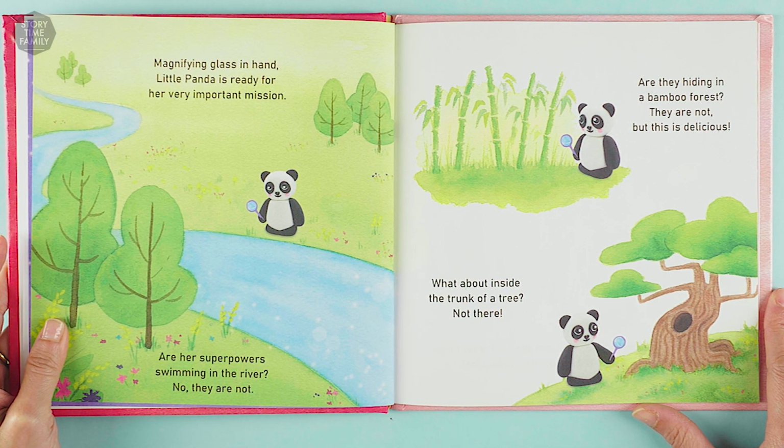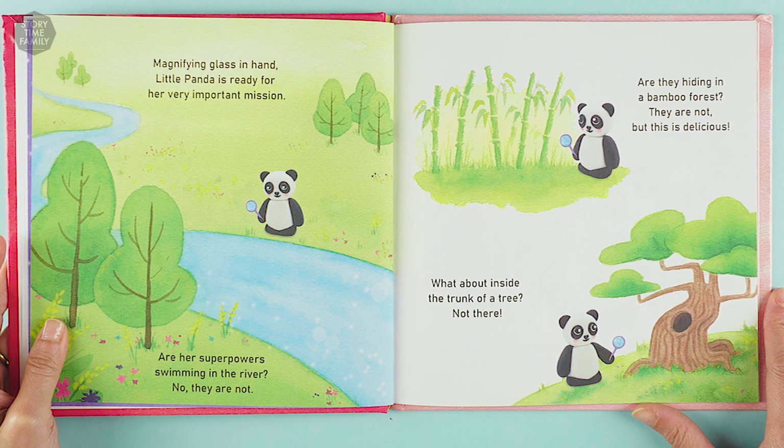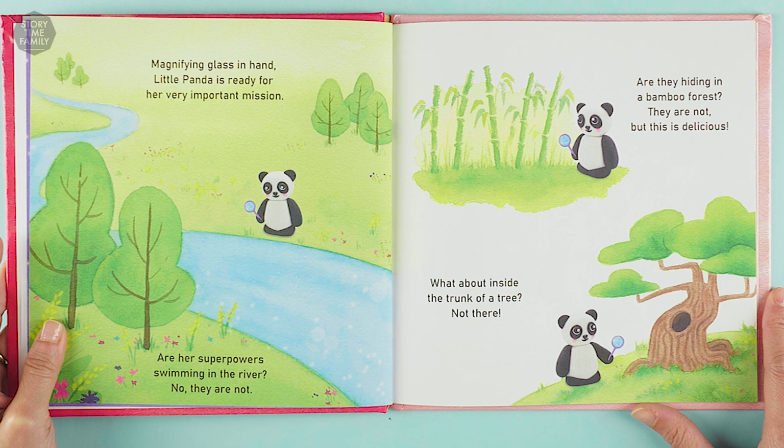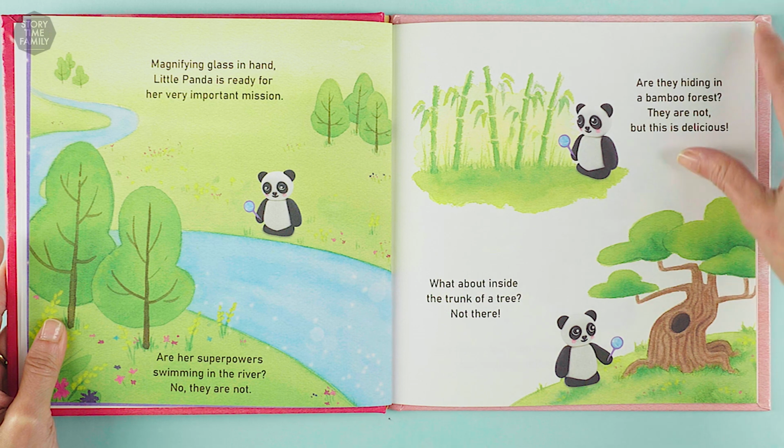Are superpowers swimming in the river? No, they're not. Are they hiding in a bamboo forest? They're not, but this is delicious. What about inside the trunk of a tree? Not there.